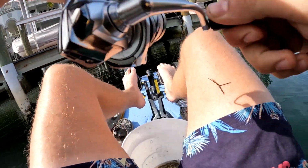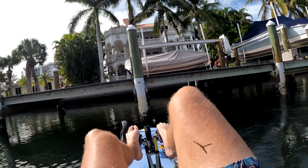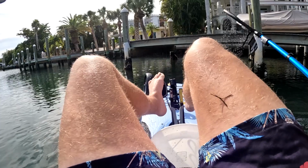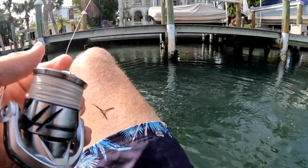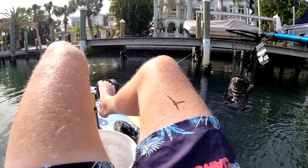I got one. Thought I had it going. Y'all didn't see half the fight. He had me in the pilings. Still got me in there. You go. Got him. It's a tank. Good job. I get the tank, dude.